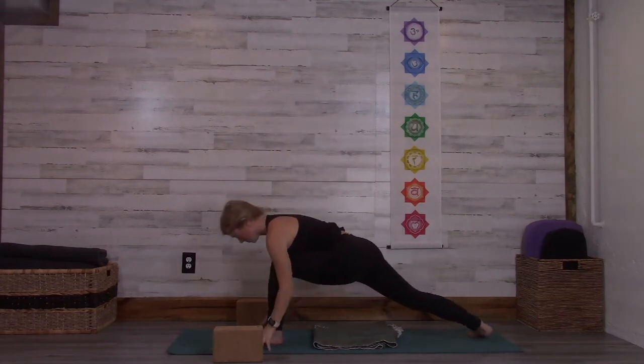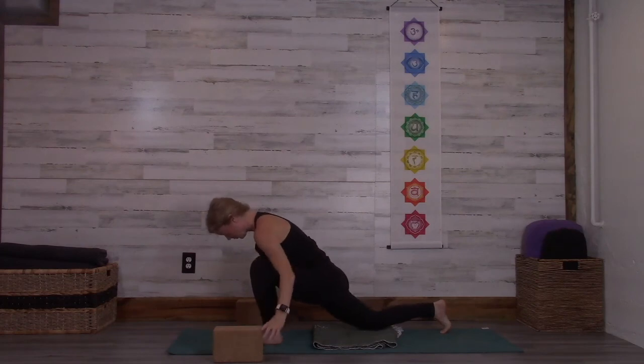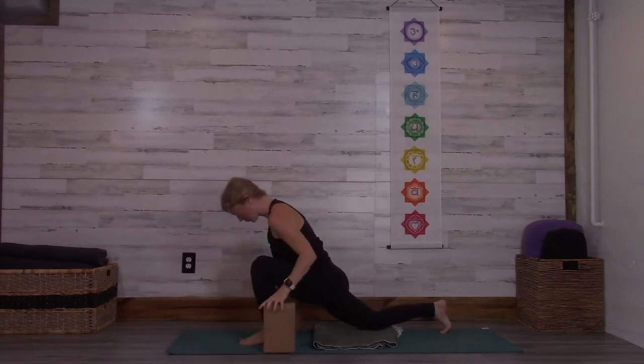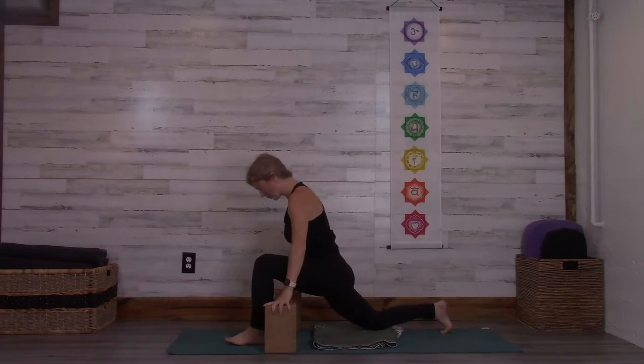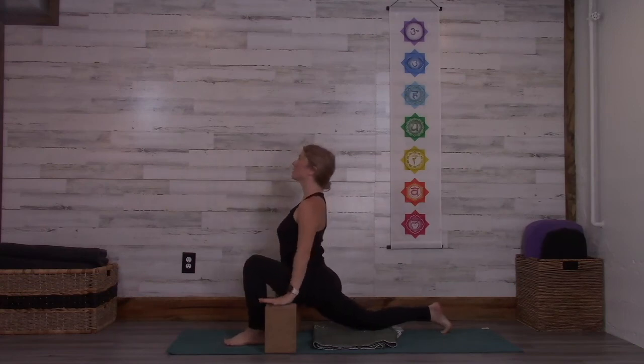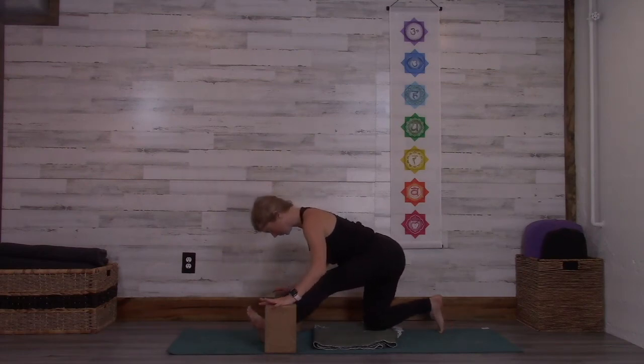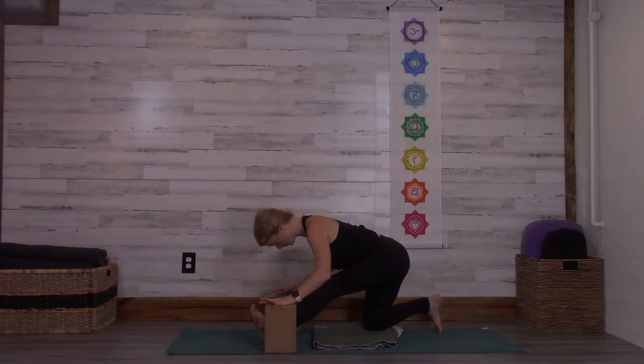Exhale, bring the hands to frame the left foot, lift the right heel, lower the right knee, and bring the blocks beneath the hands, low lunge pose. Tailbone draws down, side bodies lengthen up. Exhale, move your hips back, rock onto the left heel, half split pose.